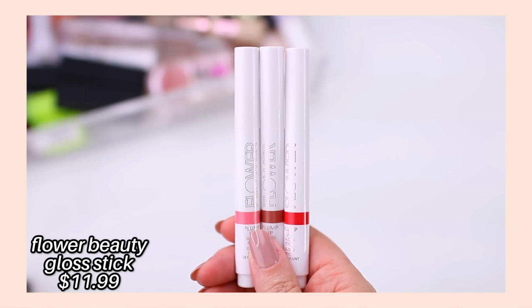Flower Beauty launched so many good products this year. I picked up their Plump Up Gloss Sticks because originally I thought they could be, I keep dropping them. Originally I thought they could be a good dupe to the Tarte Maracuja Juicy Lips, but they're definitely different. Tarte's formula is thicker. It's more of like a true gloss stick, whereas these feel like a glossy balm.